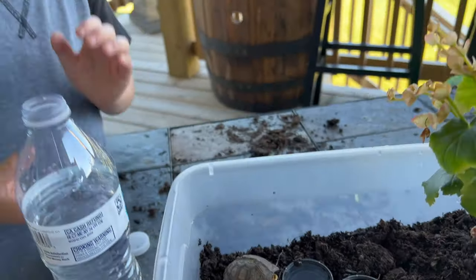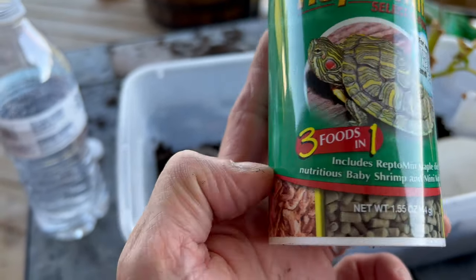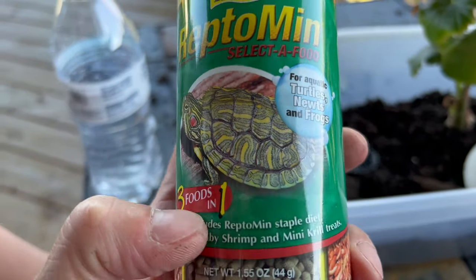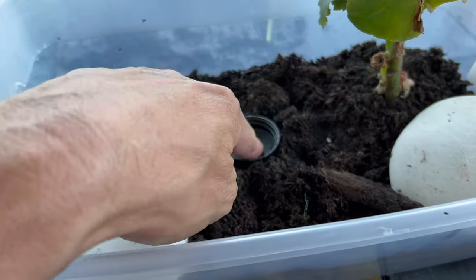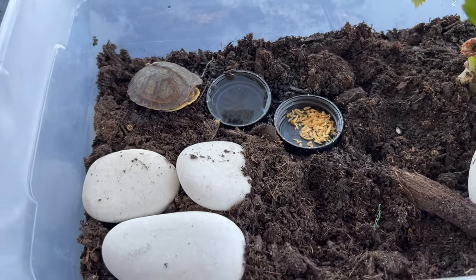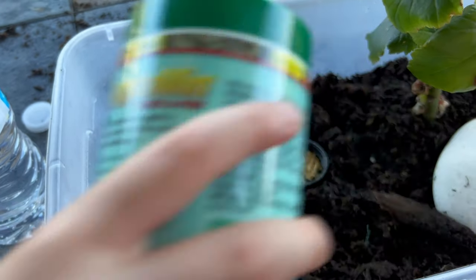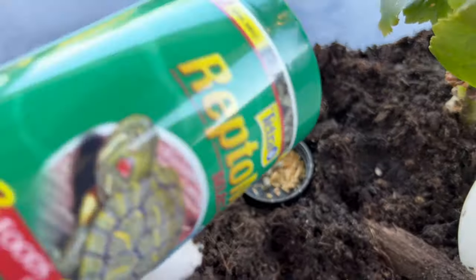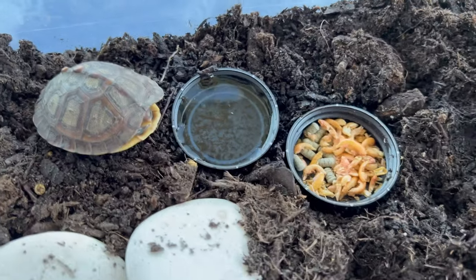What kind of food we have here? We got shrimp, baby shrimp and mini krill treats. And then a Repto Men's staple diet. So some kind of mix that's good for reptiles. All right. So why don't you put a little bit of all three in there? There. Good. All right. And then we got krill. And the mystery food that's good for reptiles. Good. The shrimp. Go ahead and pour it in there. I want to check out one of the shrimps.